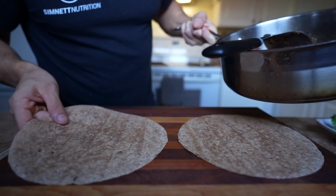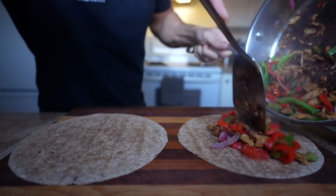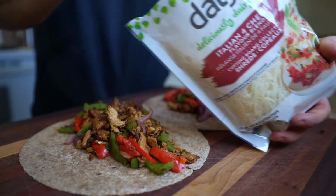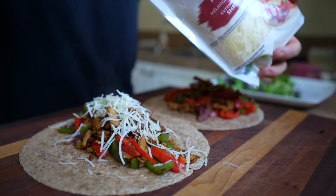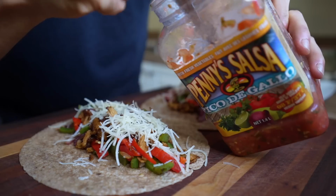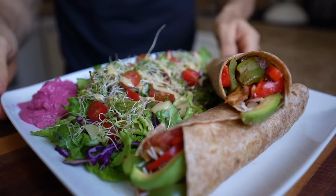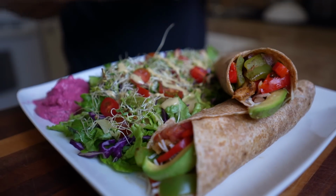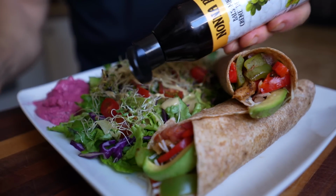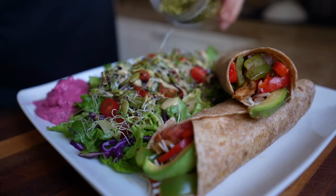All right, so I've just got a couple of whole wheat tortillas out here, and now it is just time to fill them up. Man, this looks good. I'm just gonna add a touch of this vegan cheese. It's not something I have a ton of, but man, it sure makes a meal like this pretty good. A little pico de gallo, and some avocado. So here it is. I also made a nice green salad to have with it, with some tahini and some balsamic reduction as the dressing, and then a little bit of this beet and dill hummus on the side.